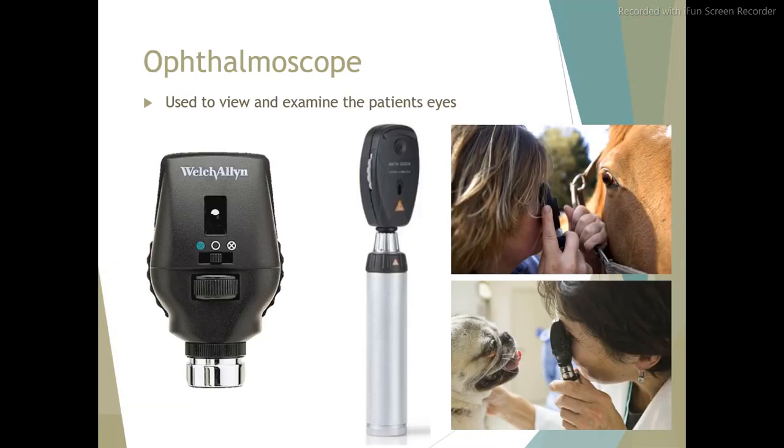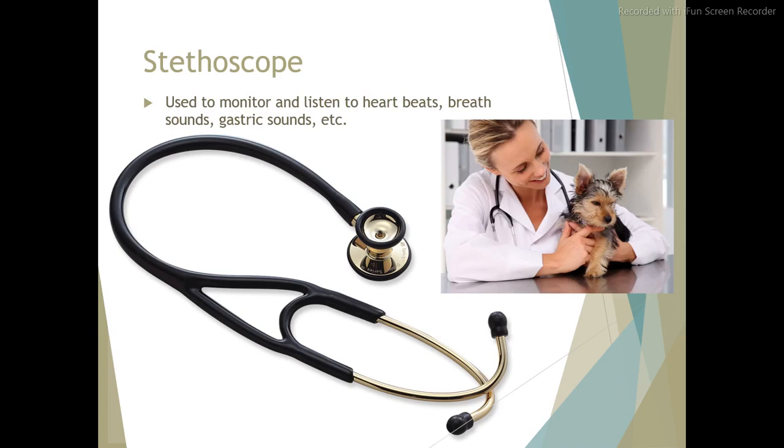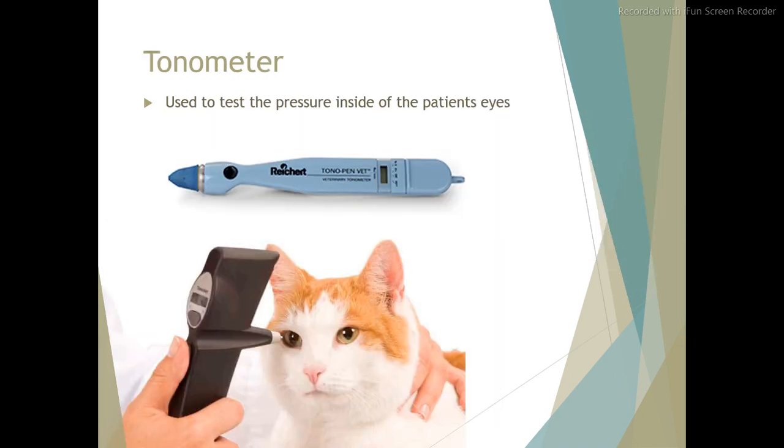Ophthalmoscope. Used to view and examine the patient's eyes. Otoscope. Used to view and examine the patient's ears. Stethoscope. Used to monitor and listen to heartbeats, breath sounds, gastric sounds, etc. Tonometer. Used to test the pressure inside of the patient's eyes.